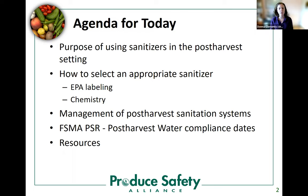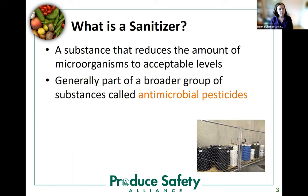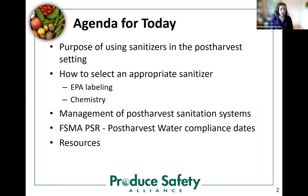Before I move on, I want everybody to take a moment and write in the chat box, if you will, where are you in the process of using sanitizers on your farm? So for example, are you currently using sanitizers? Are you interested in using a sanitizer? Maybe you want to start thinking about cleaning and sanitizing surfaces, or are you just here for more information? And these answers are going to help me figure out where to delve into a little bit more detail in the next 30 minutes or so.